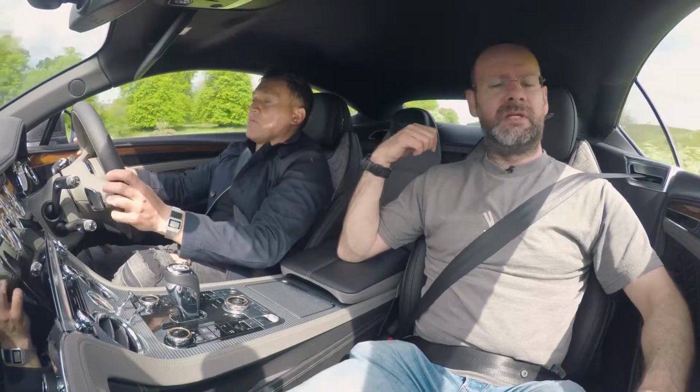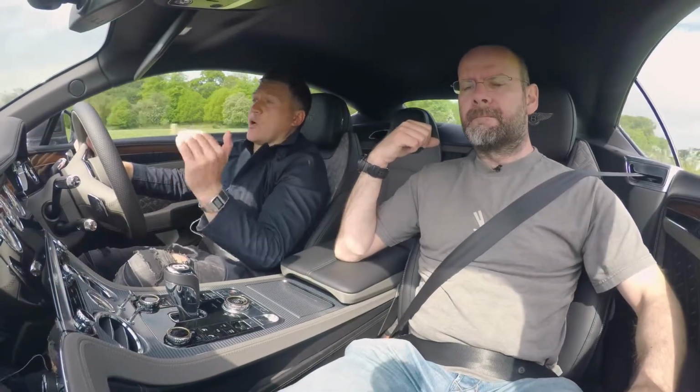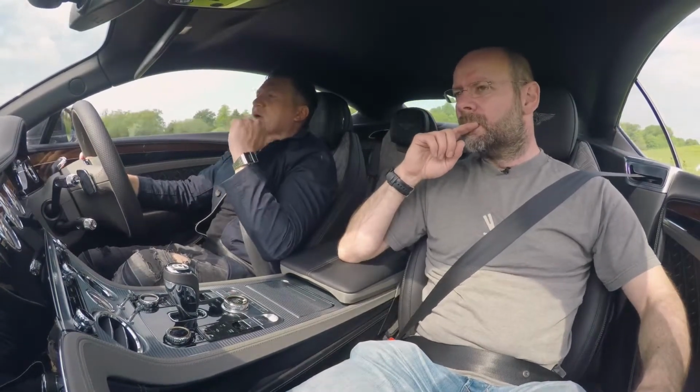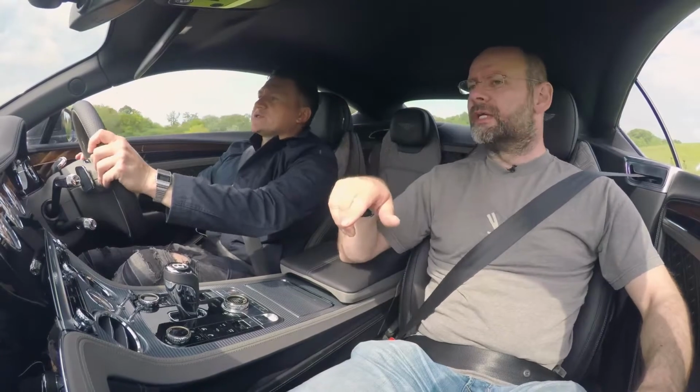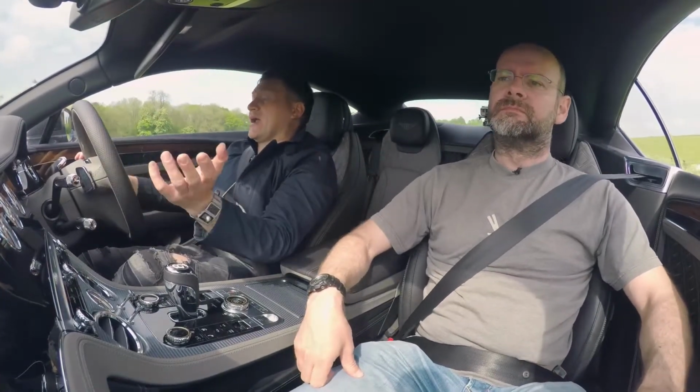And Bentley are quite shouty that it's quite a mobile chassis. I don't think they say quite 100% of the power to the rear, but it can go up to like 90 odd, isn't it? Exactly. And it's a great GT car.